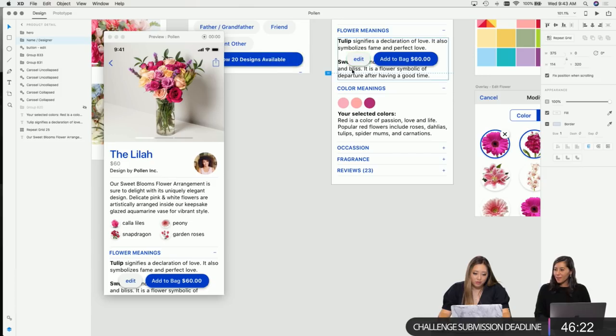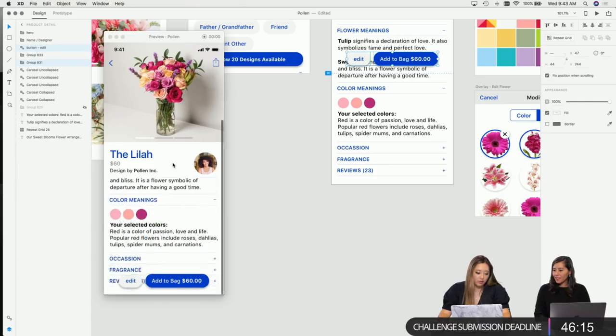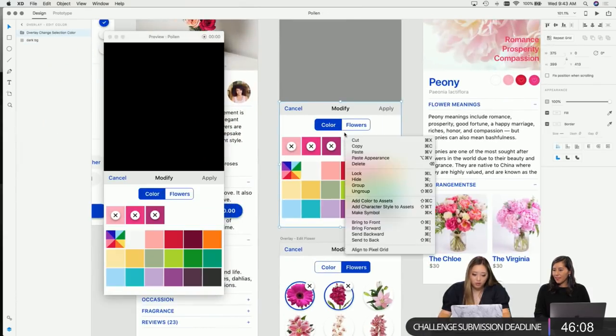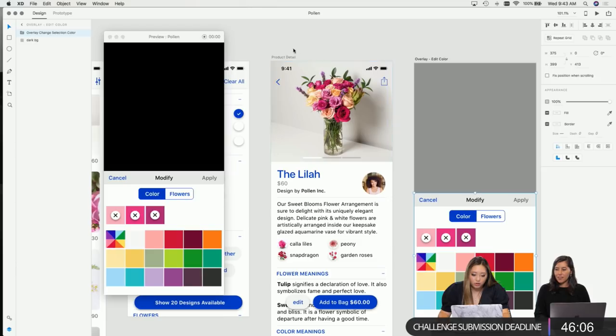How are you going to dock them? It's pretty simple. You can just click the fixed positioning when scrolling. Oh, that's perfect. And yay, it's fixed. Nice. Instantaneously. It's pretty cool. Okay, so just go ahead and finish.